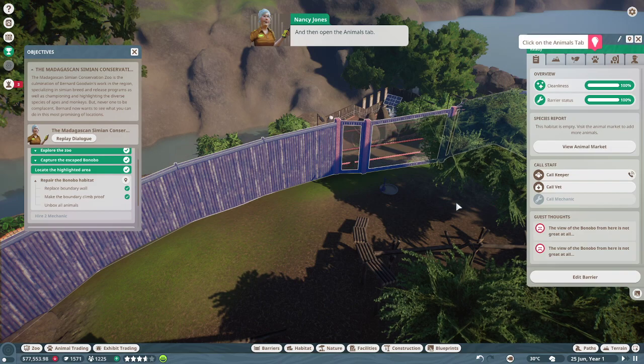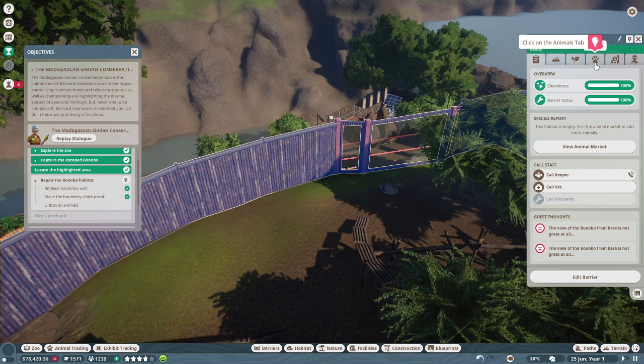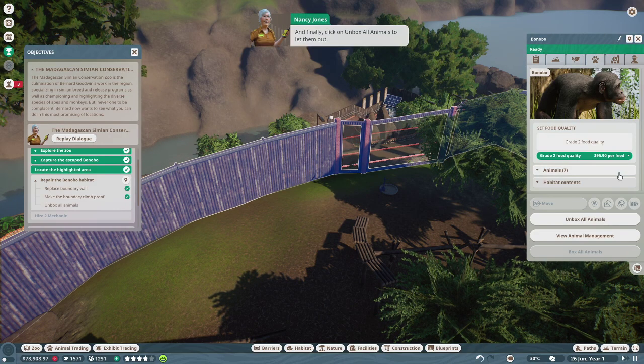And then open the Animals tab. And finally, click on Unbox All Animals to let them out. I expect some of them are fair bursting for the toilet.